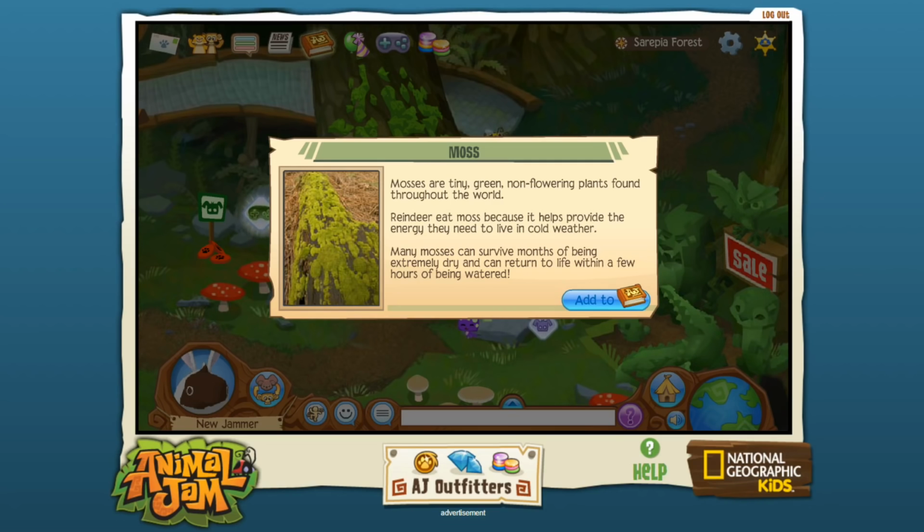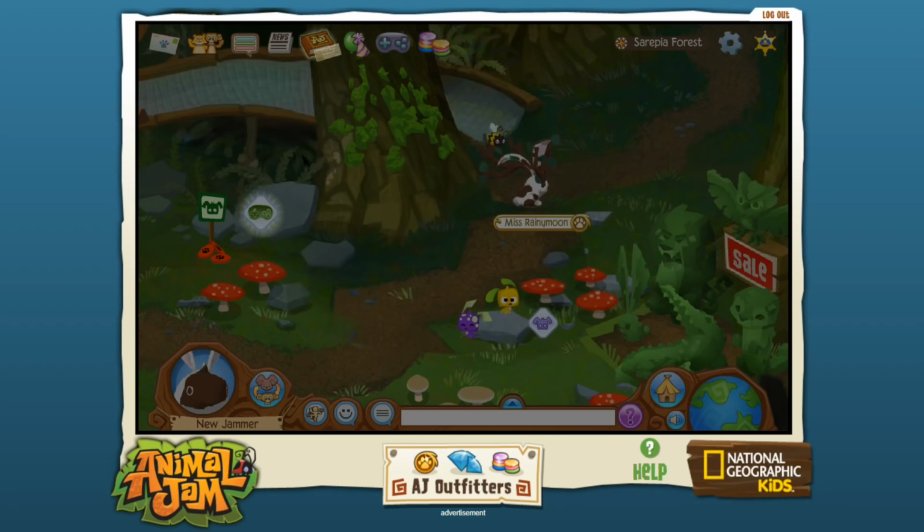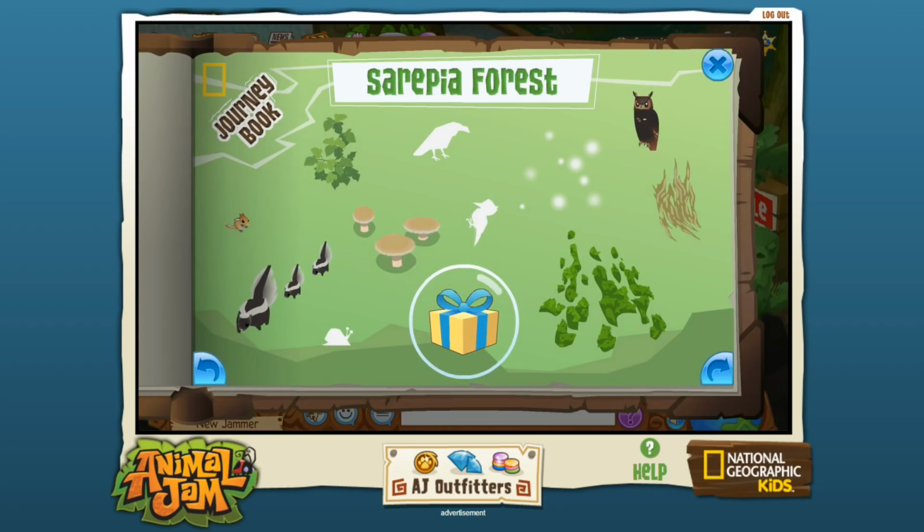Tiny green non-flowering plants found throughout the world. Reindeer eat moss because it helps provide the energy they need to live in cold weather. Many mosses can survive months of being extremely dry and can return to life within a few hours of being watered. And I've actually done that several times with the moss that I put in my gecko tanks, which you guys have probably seen in our videos where I show off my crested geckos from New Caledonia. I think moss is really cool because it's very beautiful to me.